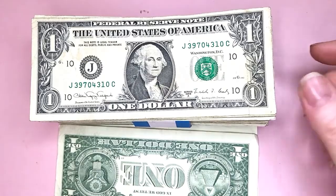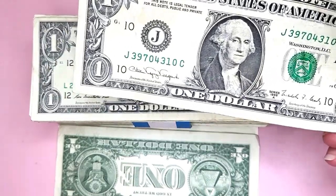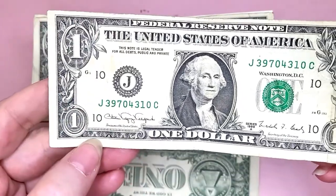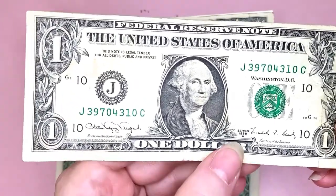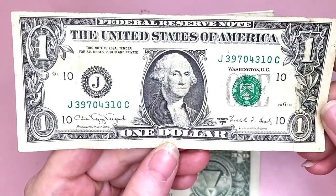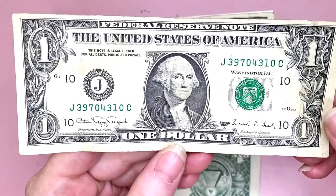And same with this one here. Off-center again, I can show you. Again, off-center. This is off-center here at the bottom. Old bill, 1988, worth showing, because I don't see too many 1988 bills show up in my hands.